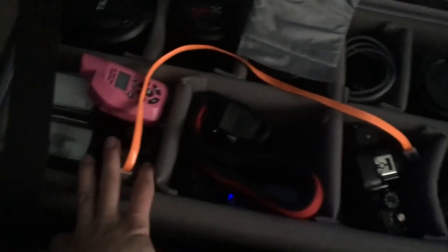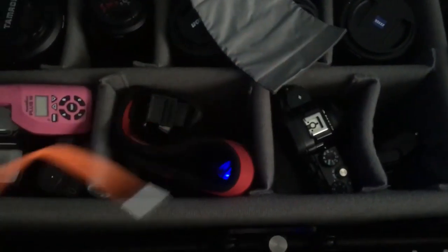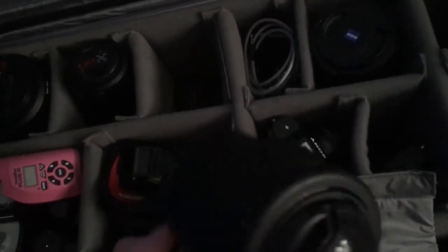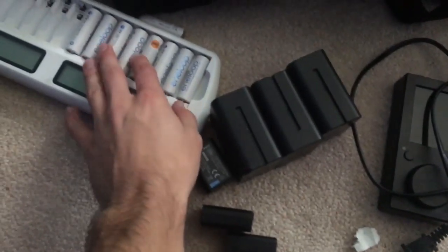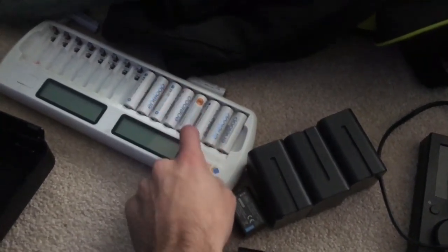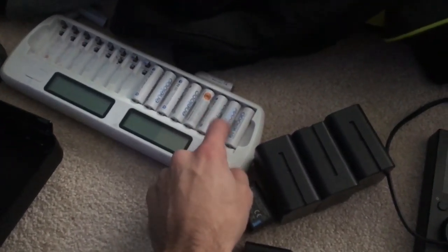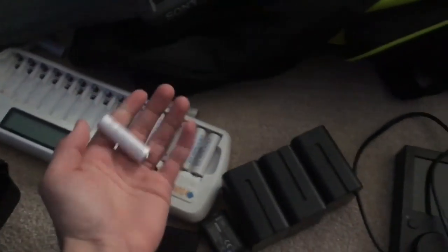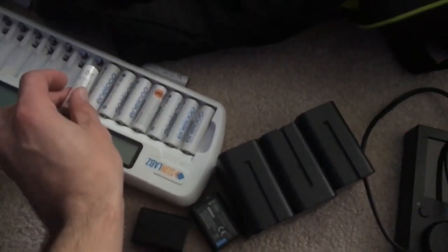We've got three speed lights, a couple pocket wizards, a micro USB cable. We've got an 85, a 14 millimeter underneath there. We've got an 85 macro, which I don't think we need, but we'll probably just take it just in case. Gotta charge all our AAs and get them in a case, because TSA won't allow you anymore to just have random batteries in your case. You have to have them in some type of plastic container.